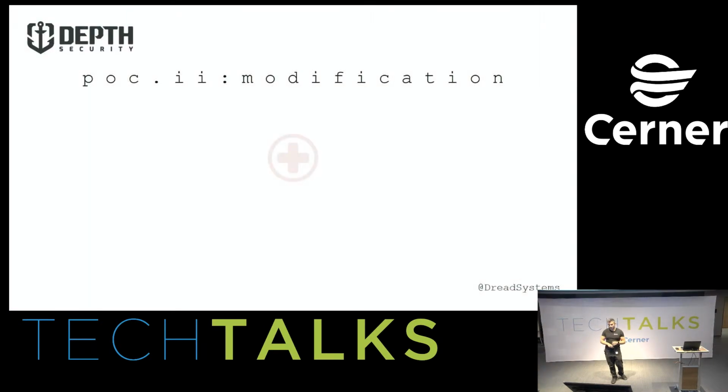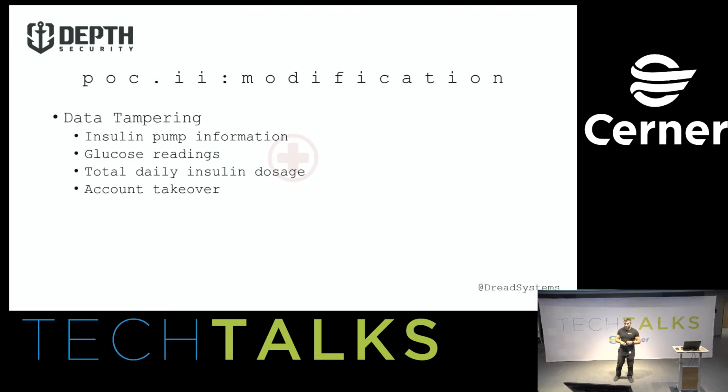Cool. So now let's go a little bit further. Can we modify any other user's data? And the answer is yes. So basically, it turns out there's another request that the web app or the mobile app makes, a web request with the user ID with an encrypted blob of information to update that user's information.